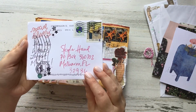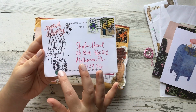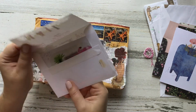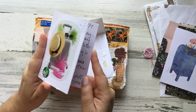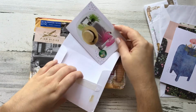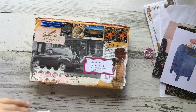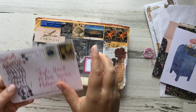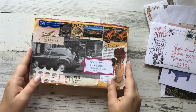This is from my good friend Brooke. She sent me a letter from the world's largest mailbox in St. Louis, which is super, super fun. I'm really, really intrigued by that. She took a picture of it and posted it on her Instagram as well. And then she just included a sweet little note. Brooke is part of the Tampa Bay Letter Writers group, and she's really, really sweet. And she does mail challenges as well. So I'll leave her information down below if you want to find her.